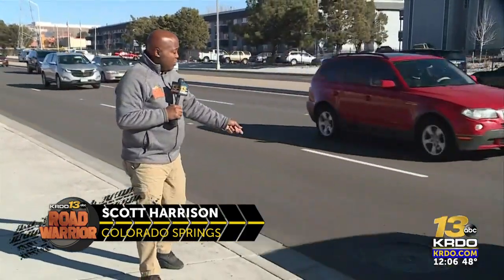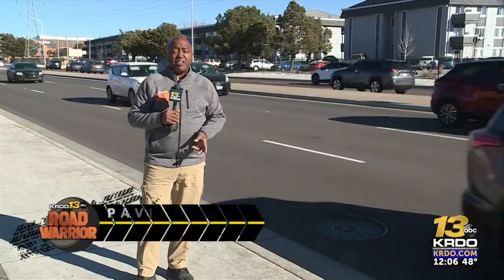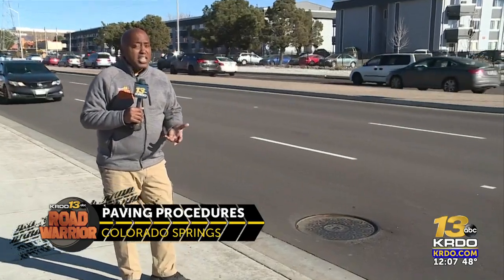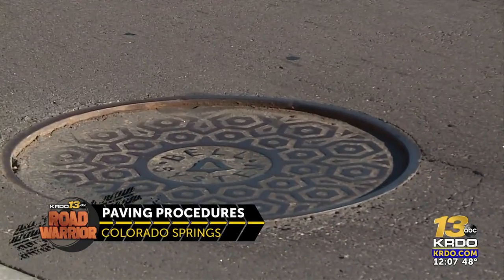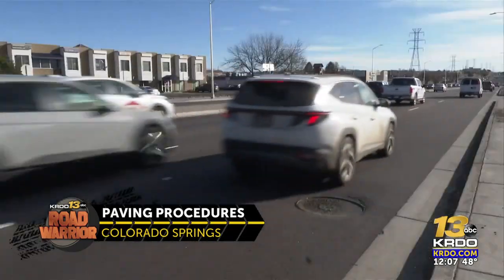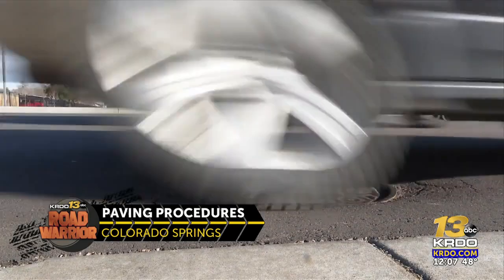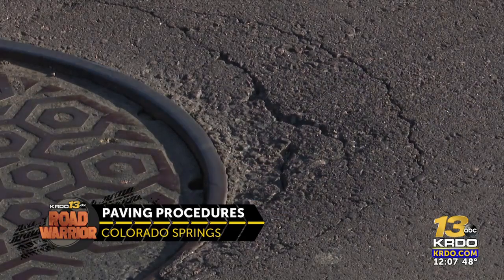Many drivers have learned to avoid, well, some of them don't, but many have learned to avoid manhole covers like this one in the newly paved southbound lanes of Academy Boulevard in the right lane. And they wonder why the city couldn't do a better job of smoothing the transition between the new asphalt and the metal covers. Hitting the manhole covers can be loud and jarring to drivers and passengers. The constant traffic impacts can even crack the new asphalt against the covers and cause potholes to develop.